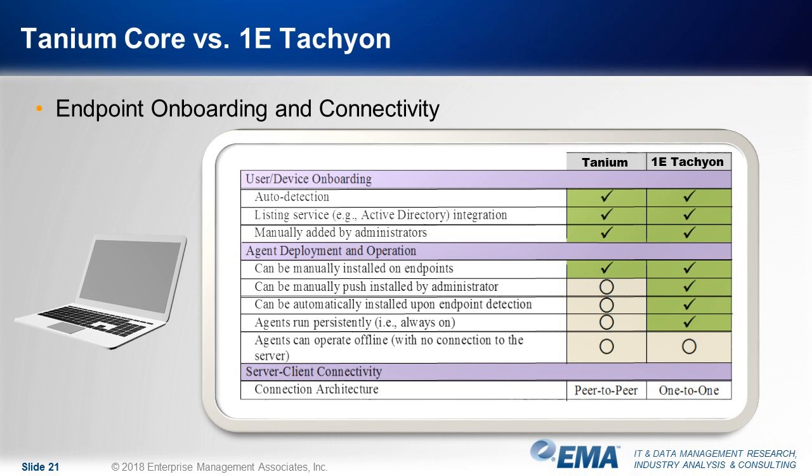Our next category indicates how the EDR solution identifies and connects to the endpoint devices they are supporting. Both Tanium Core and 1E Tachyon have the ability to automatically detect the appearance of new devices on monitored networks. However, we noted that Tanium requires a number of manual configuration steps to make this happen.